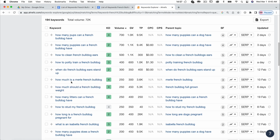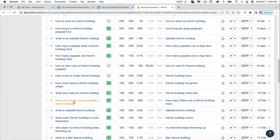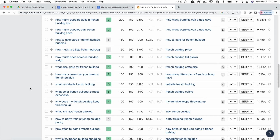Basically the ones about the ears, potty train. So how to potty train a French Bulldog. Again, that's a common question. That's a really good one. What size crate for French Bulldogs? Keyword difficulty score very low. That's a question that we asked, and we actually bought a crate online for our French Bulldog. So this is a question that I would certainly want to cover on my website, and then I can have affiliate offers where I tell people to buy this particular crate that's on Amazon and so on. And here I can already see how I can potentially monetize my website.